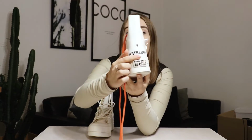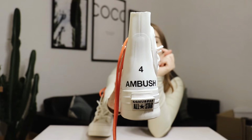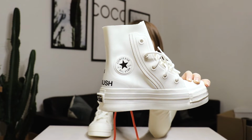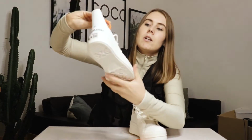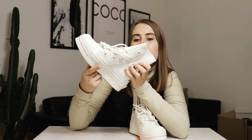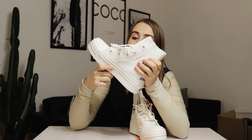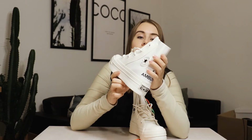So yeah, like I said, at the back here, it says the size, which is a size 4, and then it says Ambush. And then here on the inside, it has the All-Star Converse logo. Then here, let's take the other shoe so you can see better. Here it has some text over here, and the upper one says "hold gusset this side only to hold firmly," and then the lower one says "keep double laced to hold firmly." So yeah, that would be cool, to wear both of the laces.